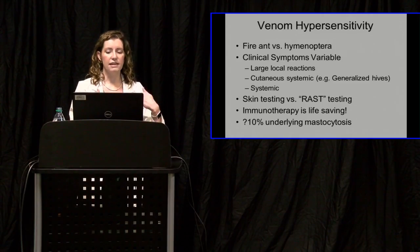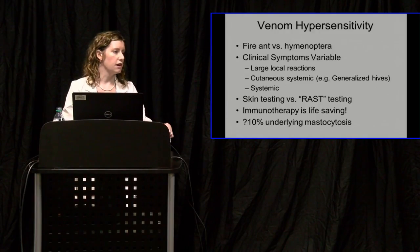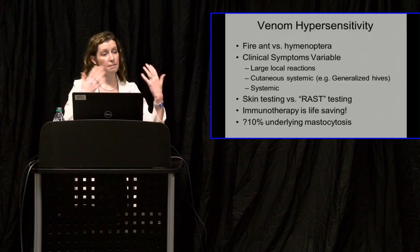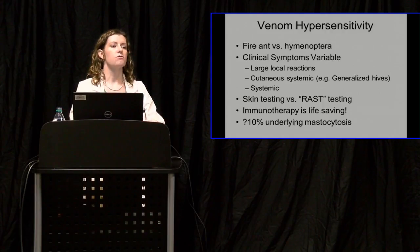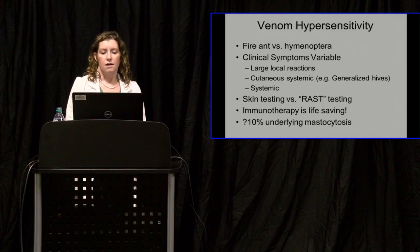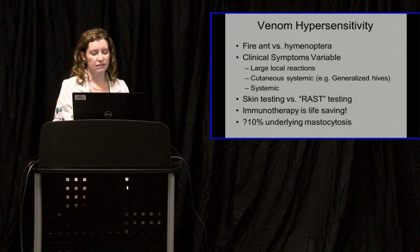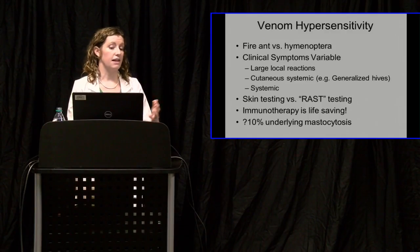You can also have a cutaneous systemic reaction. For example, if you get bitten by a fire ant on your ankle, but you had hives everywhere else, it was a systemic, whole body reaction, but nothing else internally was affected. No respiratory distress, no coughing, no vomiting. Depending on the age, that may be an indication to put somebody on shots, versus a true systemic, anaphylactic reaction.